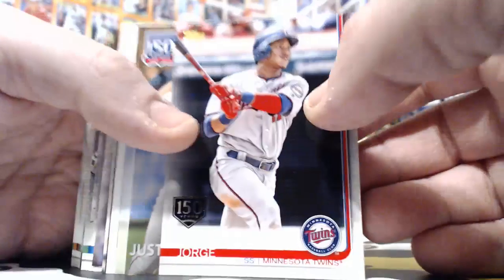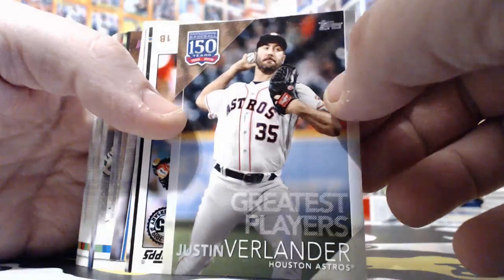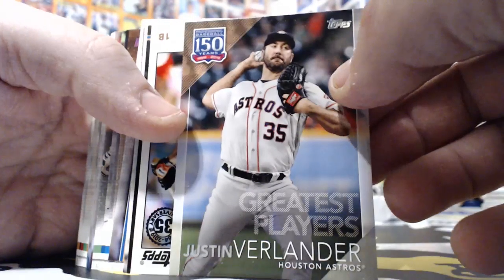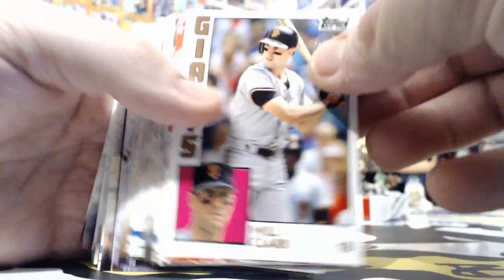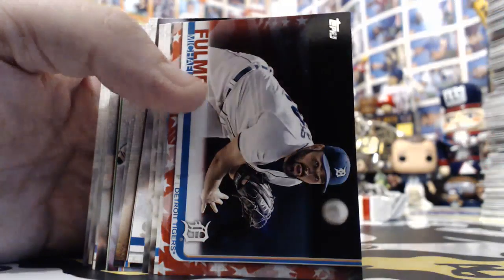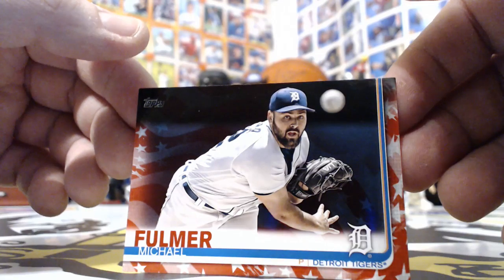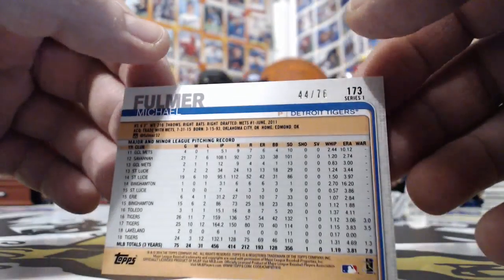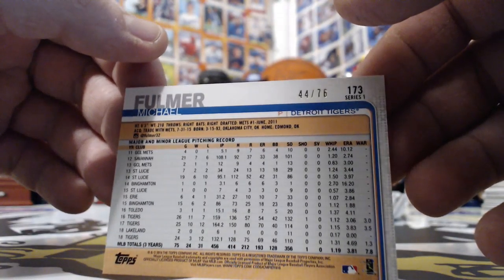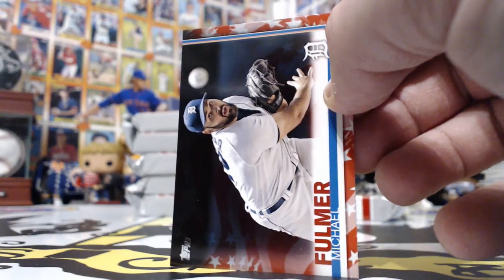Jorge Polanco, 150-year stamp. Ah, Verlander, greatest players. Will Clark, 84. And an Independence Day, Michael Fulmer. There you go, Tigers. These are nice. Numbered to 76, paying homage to 1776. All right, 44 out of 76, congrats. All right, nice one for Crazy and AZ.